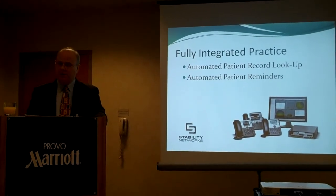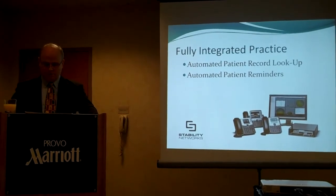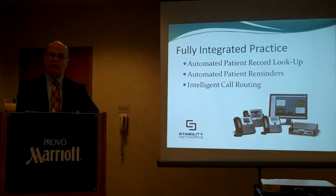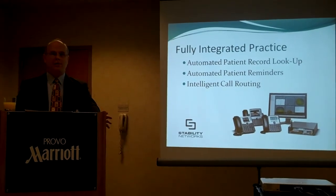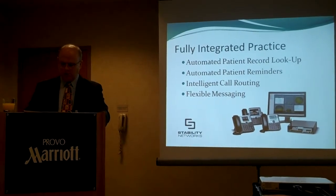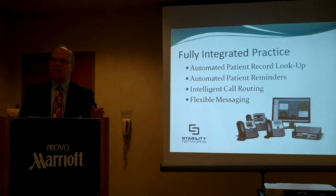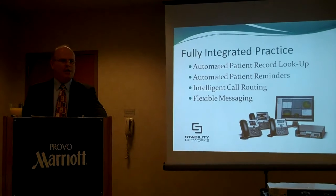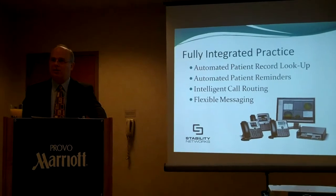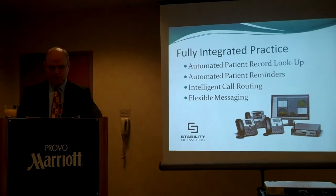Next is automated patient reminders. That's exactly what was going on in this practice, where the phone calls were being made automatically instead of having individuals make those calls. Intelligent call routing, which means that the calls are routed exactly to the person it needs to go to wherever they are. So not just within the office, but anywhere that they might be located. Flexible messaging, which gives you the capability of sending out recorded reminders, recording any information. One thing that I just recently got, I keep getting emails from my doctor's office about the H1N1 inoculations that are available. So as they get them, I get an email in the morning, and so I can swing by in the afternoon and get that shot.